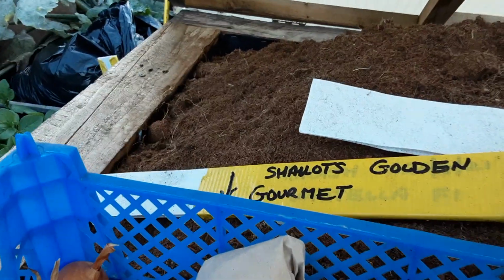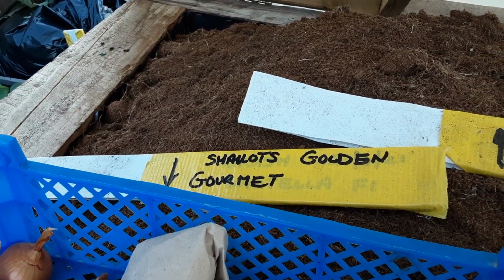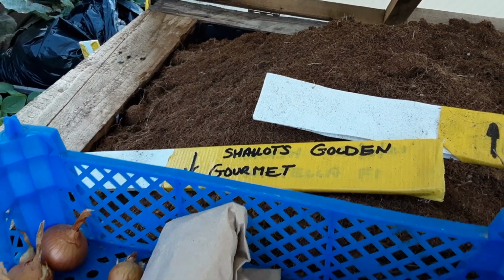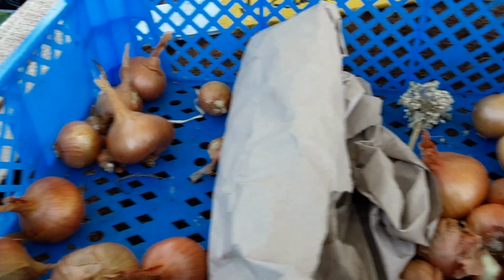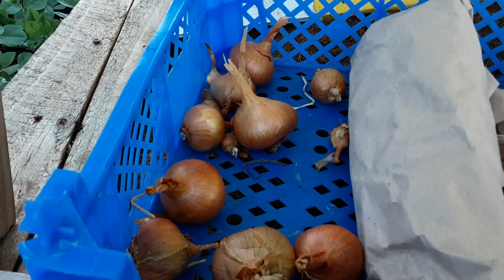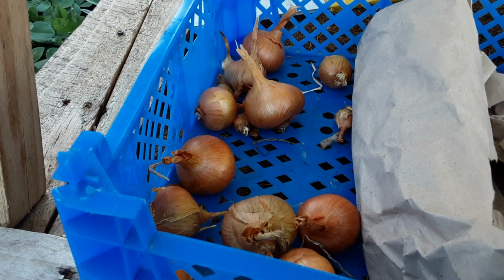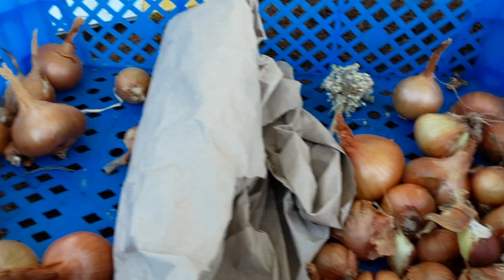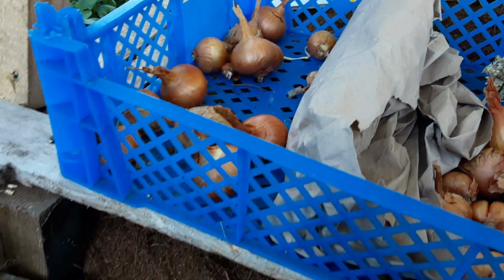Then we've got my own saved seed, saved seeds, say shallots, saved, whatever you want to call them. These ones were from the green manure, and these ones were just from another bed as a comparison. I will check these, but there's plenty of life in those, so we need to get those planted.